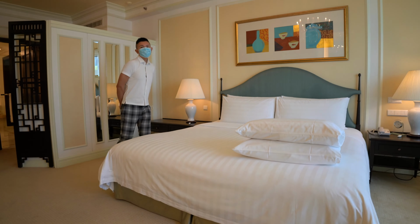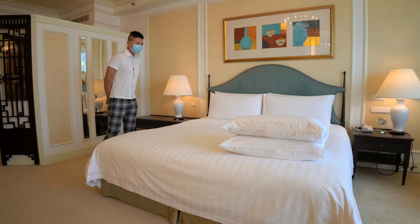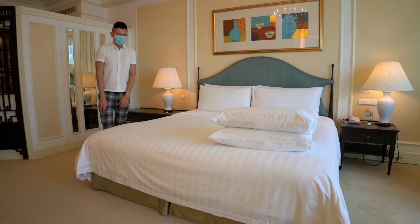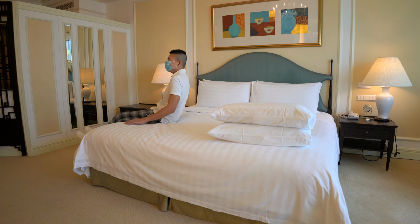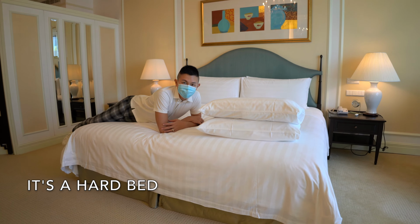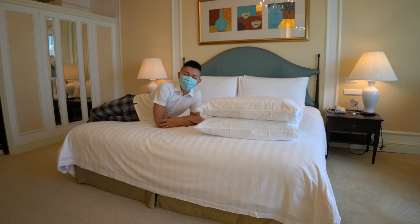As per tradition, we are going to do the ceremonial bed test. So the bed looks really comfortable, and it has got a very decent track count. I'm just going to try and sit on it. It might be a bed that Jim might not appreciate, but I think it's comfortable enough lah.